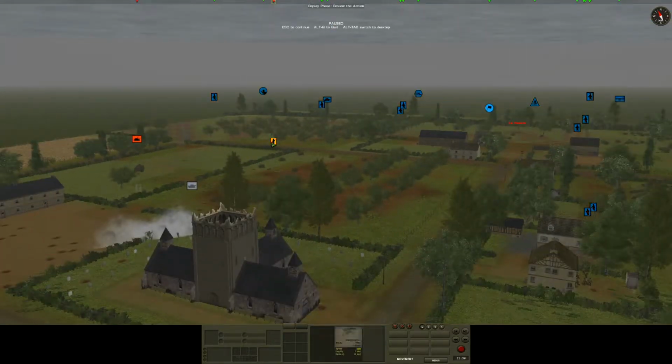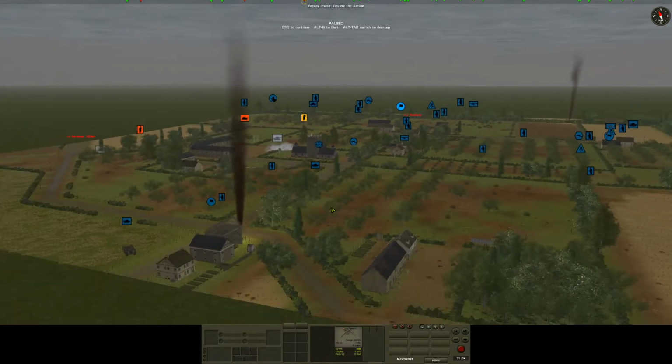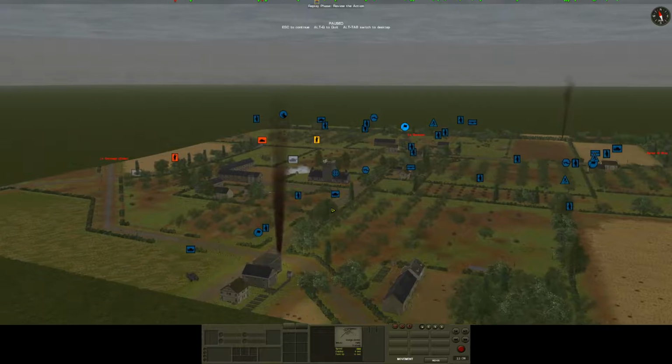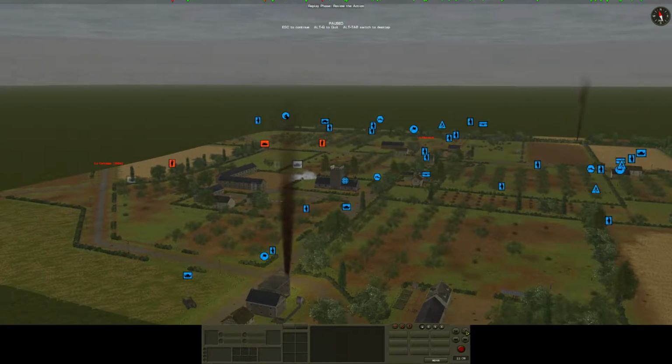Who's got a sight on that? RHQ up here. Okay, we'll have to see, because that's pretty dangerous. I wonder if it'll engage. Well, we shall find out. Alright, let's crack on. Hopefully our sniper can keep his head down now that he's identified what those guys are.